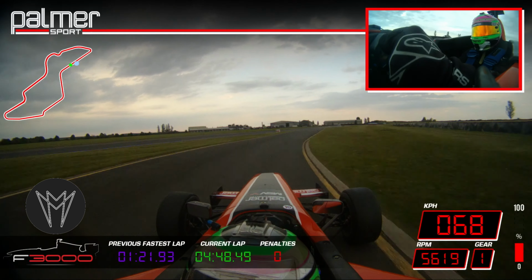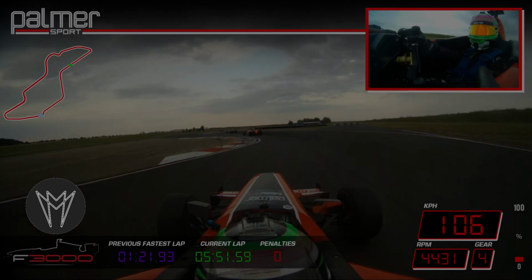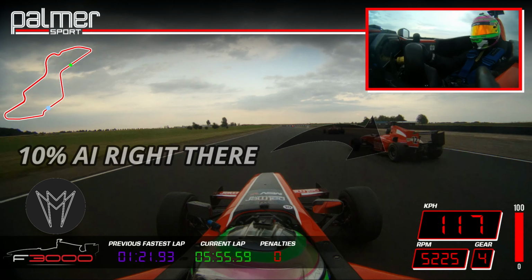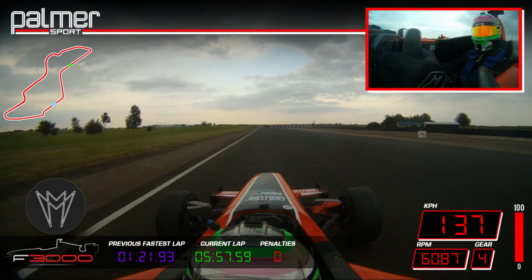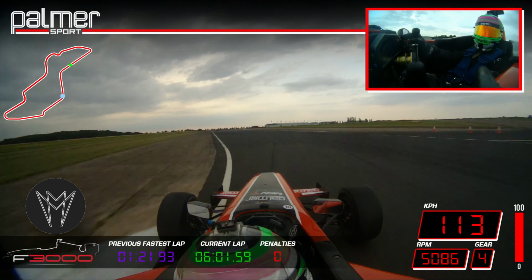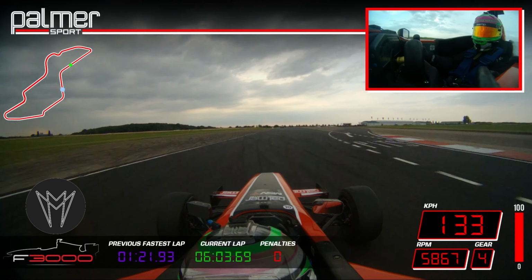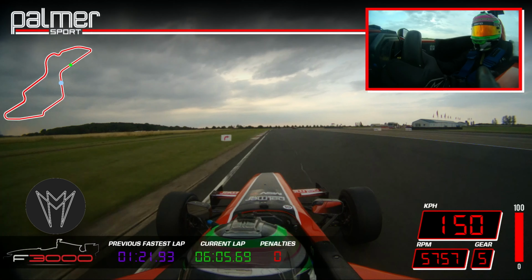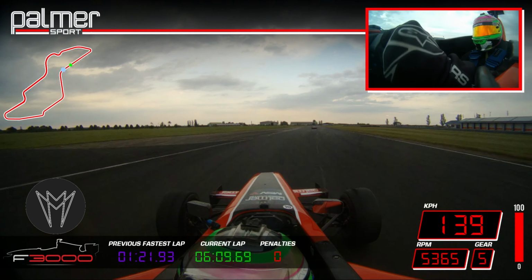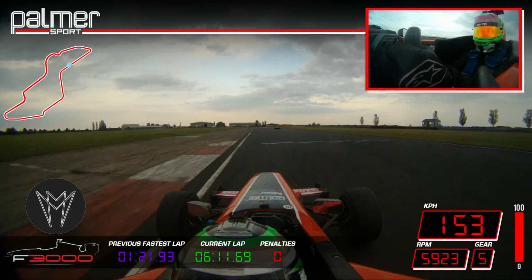So back on track, warm up the tires and the brakes again and try to set some push laps, as I have only set a benchmark and time is running out. I overtake some slower drivers on the right, as you see, to give myself some clean air, some clean spot to get those push laps in, as I don't want to be held up in traffic or anything.